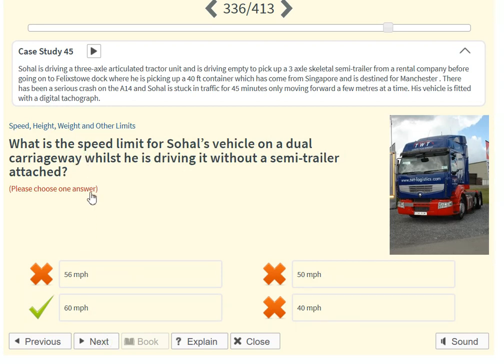What is the speed limit for Sohal's vehicle on a dual carriageway whilst he is driving it without a semi-trailer attached? 60 miles per hour.